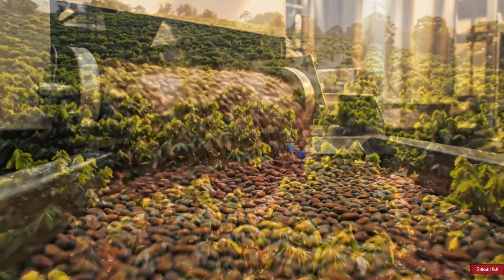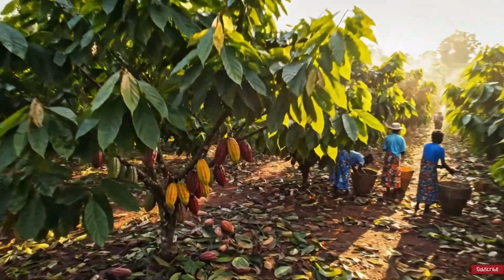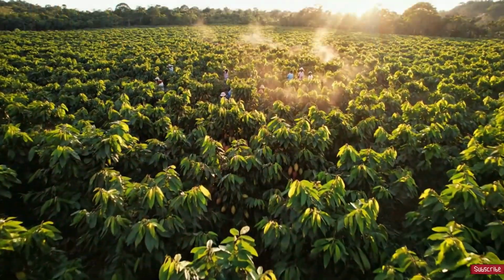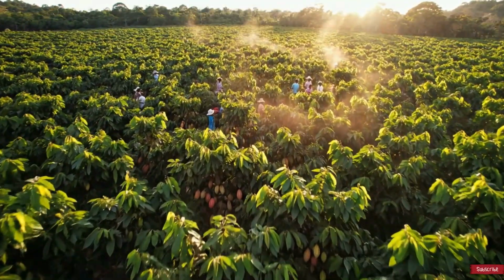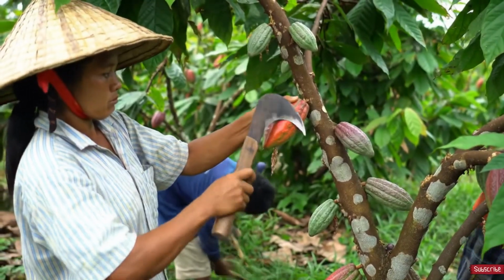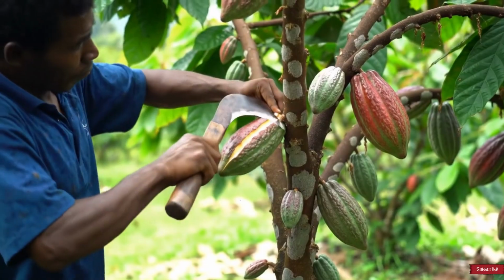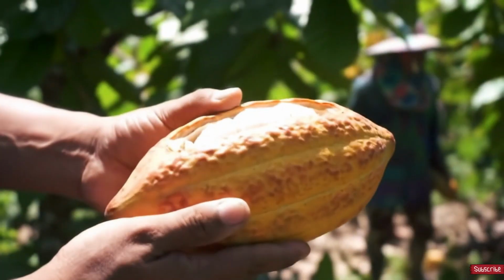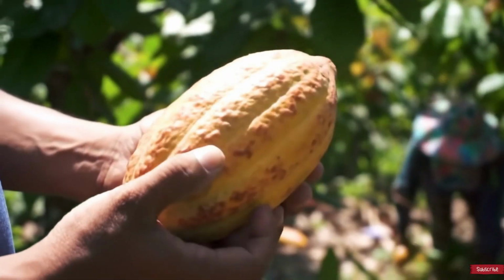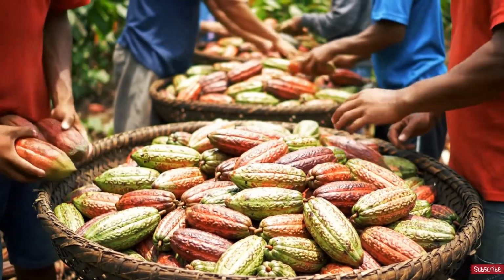The journey of chocolate begins far from the factory floor, deep within the lush cocoa farms of West Africa and South America, where warm temperatures and heavy rainfall create the perfect climate for cocoa trees to thrive. Here, farmers carefully harvest ripe cocoa pods using traditional hand tools, a method preserved through generations to protect the delicate trees. Each brightly colored pod holds a treasure, dozens of cocoa beans surrounded by sweet white pulp. These beans are the raw building blocks of all chocolate.